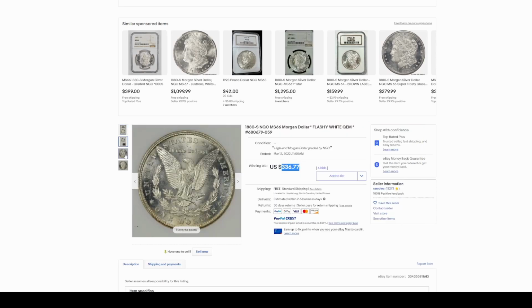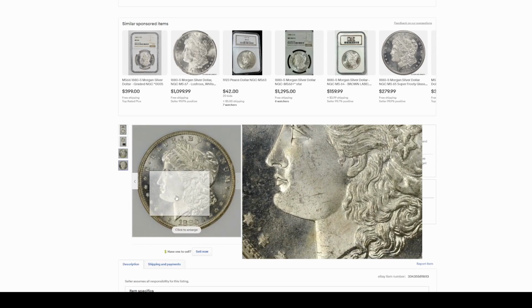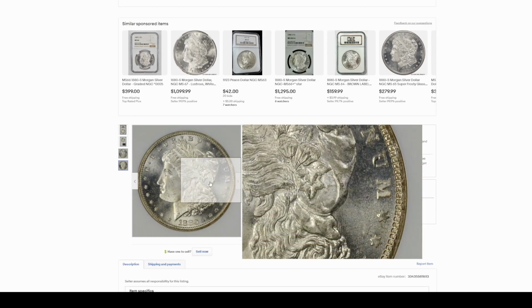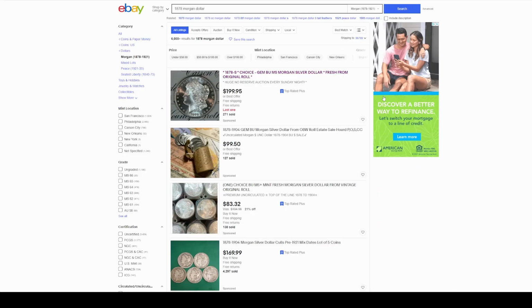so I kind of doubt that it looked like this originally when it was first holdered. There's some toning that's been starting to appear on it. I have a feeling the coin looked much different when it was first holdered. So I think the first listing we looked at was a good example of misrepresentation.